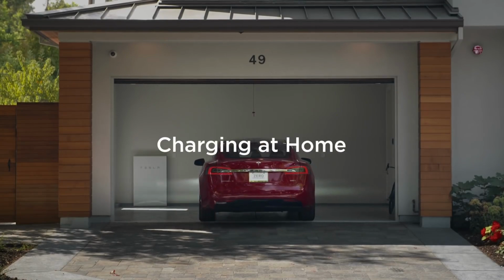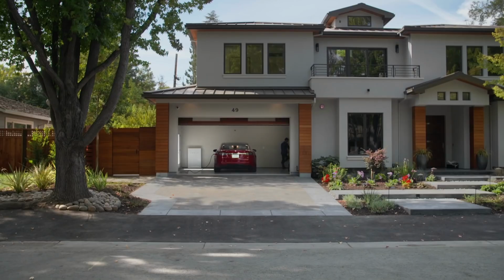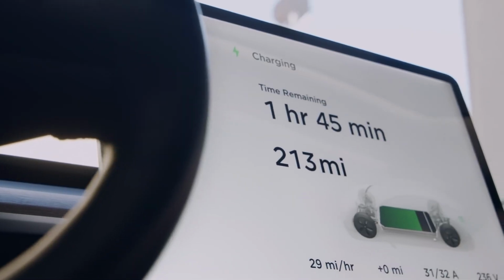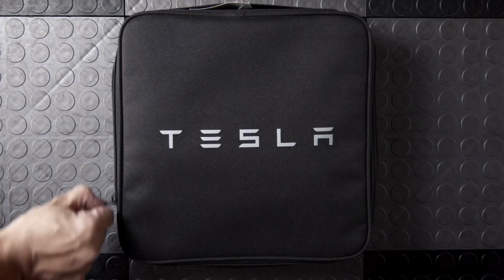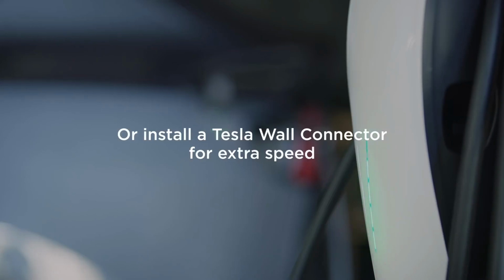So in my house, we actually installed a 240 outlet in the garage that allows me to charge overnight. My Tesla gets about 30 miles per hour of recouped range when it's plugged in overnight. I charge it to about 80% every day. I want to make sure and leave some room in there for regen braking, and that's kind of the recommendation from Tesla, to only give you about 80%. So that's what I do.